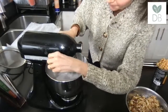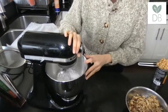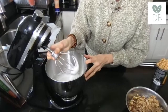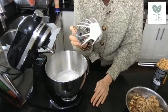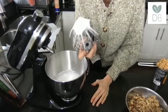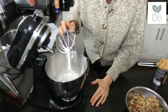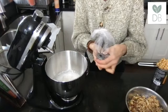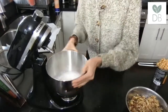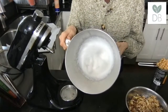Yeah, now we're good. Exciting TV. I make for exciting TV, right? So now you can see, I ran it maybe another 30 seconds. But see that? It has a peak, it's foamy basically, but it will hold a peak. So that's the consistency that I go for with it. Other recipes may call for a little softer or a little bit more, but this works really nicely. Okay, so that's the meringue or the foam from the aquafaba.